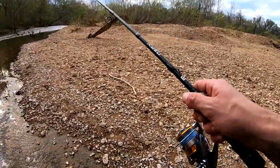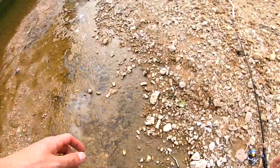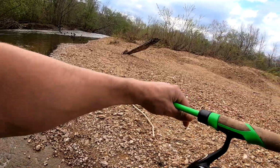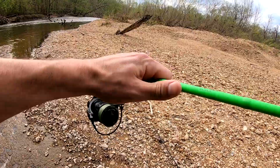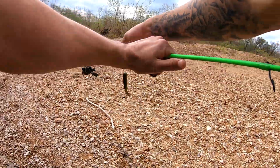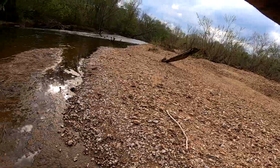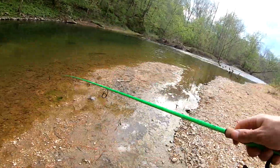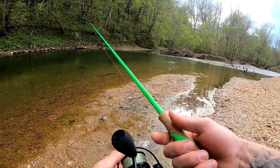Jeez. I need a jerkbait, guys. I'm gonna throw this tube around and I'm gonna put a jerkbait on and fish a jerkbait back down, because I think all these fish that are chasing, once I hook one, I got a bunch of fish trying to eat the lure out of its mouth. So I think if I put a jerkbait on, I can get a nice double for you guys.